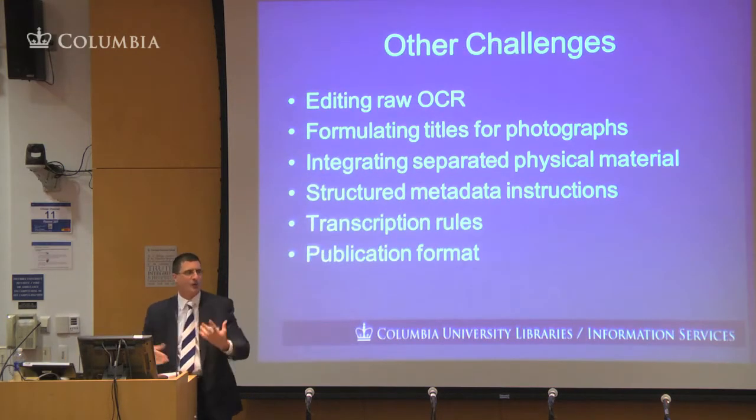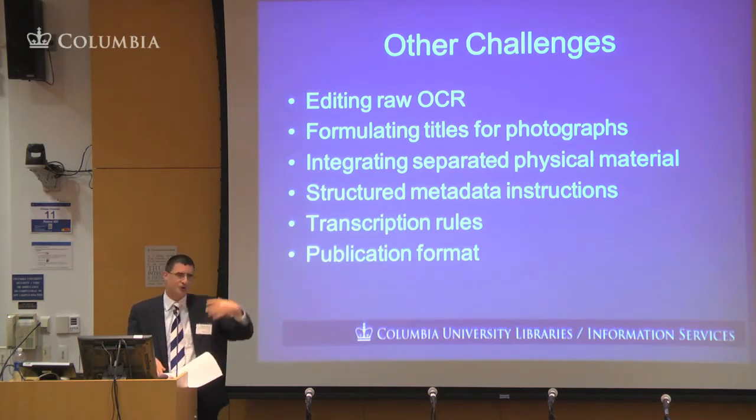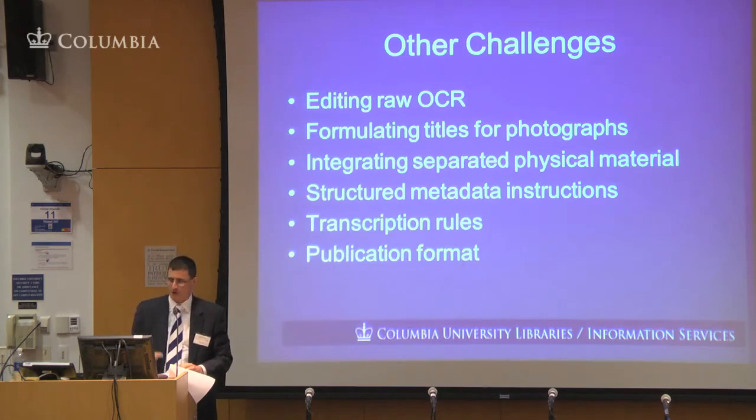We had a lot of other challenges going along. These are some of them. I'm not going to go too much into them, but the raw OCR had to be scanned, right? And then it had to be corrected. We had to figure out how we were going to formulate titles for photographs. You know, what are we going to say? Not to assume that someone's a mother and child because it's a woman and a child sitting together. If you have a lot of pictures with woman and child, you have to describe each one differently so each photograph has a unique title.